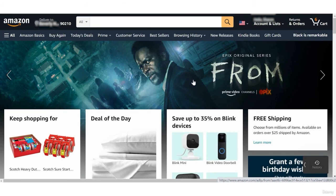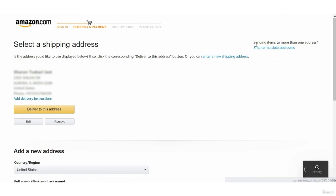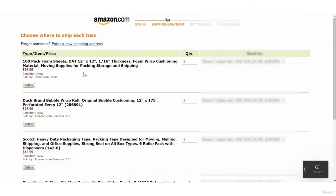If you want to send multiple orders to multiple different addresses, you just need to add all of your orders into the cart. Then once you have all of your orders in the shopping cart, you can go to Proceed to Checkout. And here on the checkout page, on the right-hand side, you have Ship to Multiple Addresses. And once you click there, you can enter the address of each item where it's going. Once you have all of the addresses filled out, go to the bottom and click Continue. This will move you to the checkout page where you will confirm your order and pay. This way, all of the items that you have will be shipped together in 1 or 2 days to all of the different addresses that you have selected or typed in.